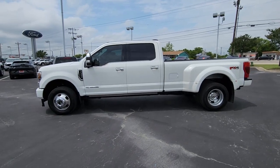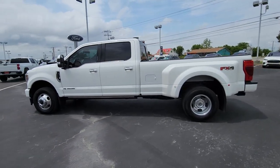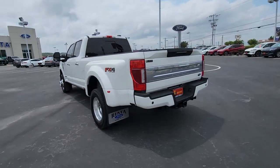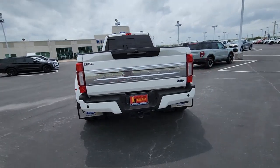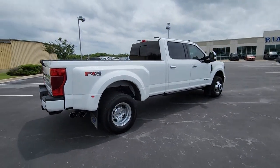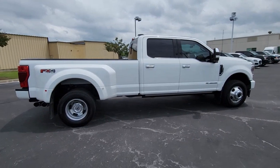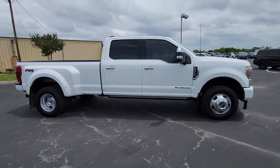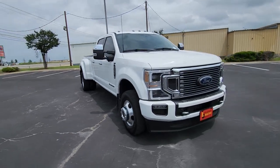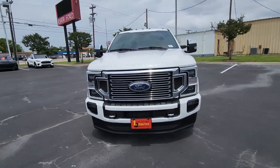Take a moment to check out the 2022 Ford Super Duty. With less than 35,000 miles on it, here's a tough, fully capable Ford Super Duty that's ready to help you get even the biggest jobs done safely and with ease. This full-size, heavy-duty pickup leverages military-grade aluminum alloy, high-strength steel, and rugged components to bring you extraordinary performance.